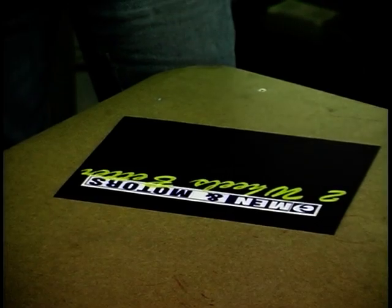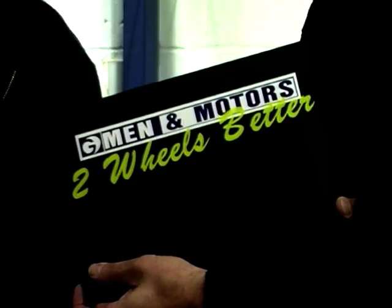Wow, that's it. Fantastic. So this is us, our 2 Wheels Better Racing Team. How much would this have cost me? To scan it in, to put the artwork in, would be approximately £25. And for stickers, it's normally between £10 and £15. And then if you have a multi-run, it can go down as little as £2, £3.